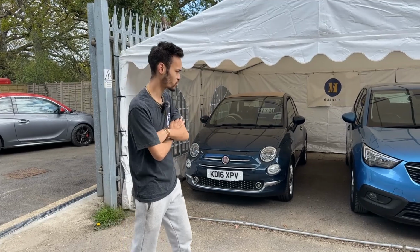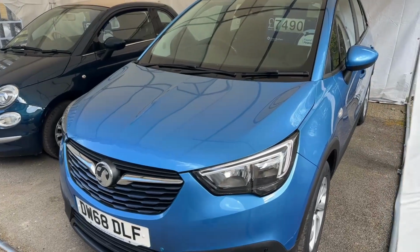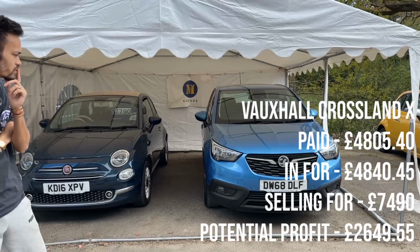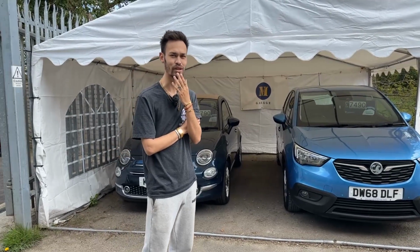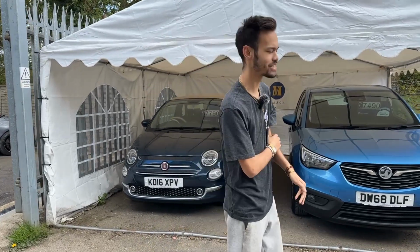Next to it, Vauxhall Crossland, never had one. I think it's a 2019 on a 68 plate. It is a 1.2 turbocharged, I think it's turbocharged, petrol, and my God, it's slow. It's not a big car, but it's quite big, and it feels really underpowered, personally, anyway. That's my own take on it. I'm not really selling them, but yeah.